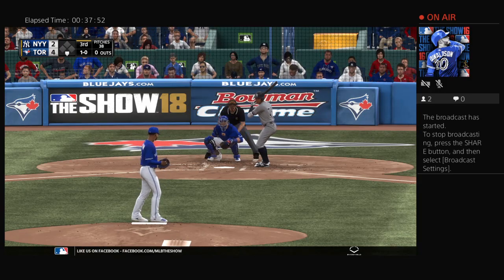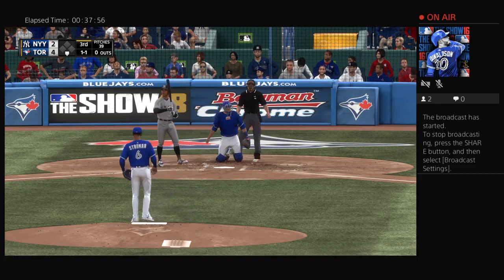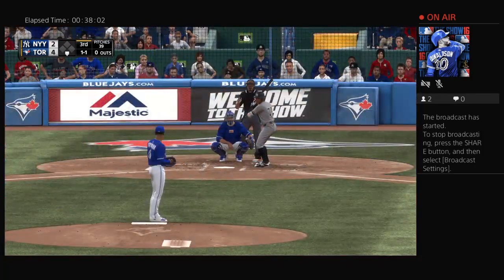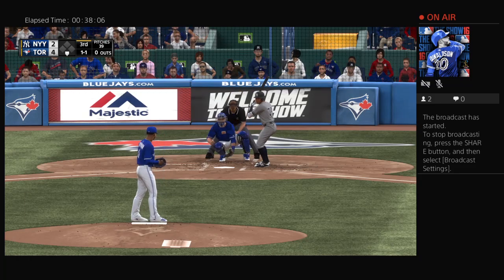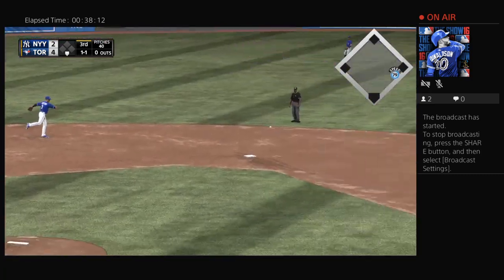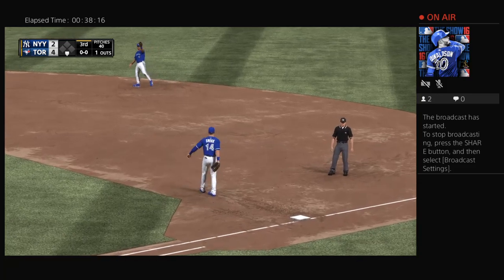The 1-0. Count now, a ball and a strike. The 1-1. Hit on the ground out to short. There to field it is Tulowitzki. Throw to first in time, and the leadoff man is gone to start the third.